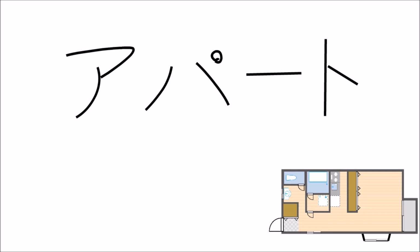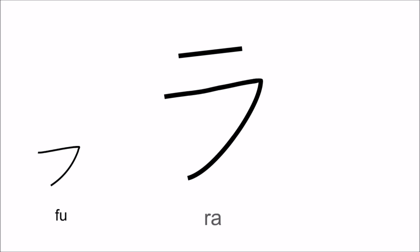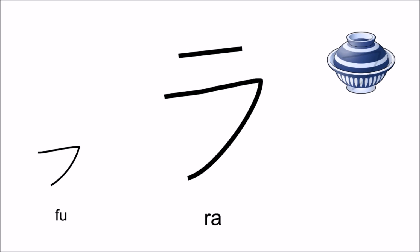Another new word. Do you remember what the small circle does? Here's the hint. It's apato, apartment. That picture shows a common apartment size you can get in Tokyo. Yeah, pretty small. The next character comes from hu. It's ra. All you have to do is add another horizontal stroke on the top of hu. This character looks like a ramen bowl with the lid on. It also looks somewhat like the hiragana ra.